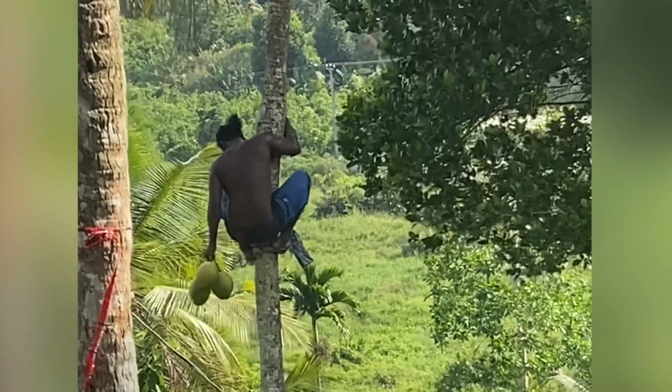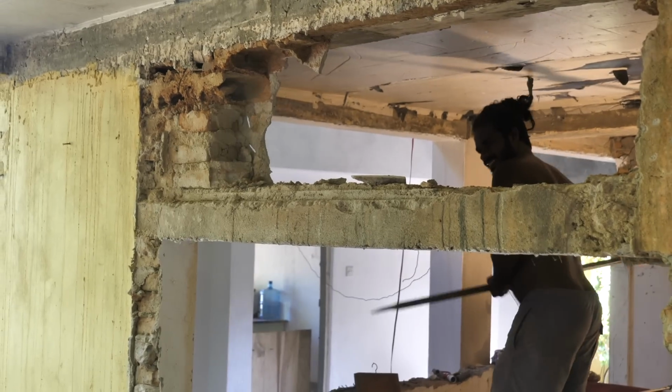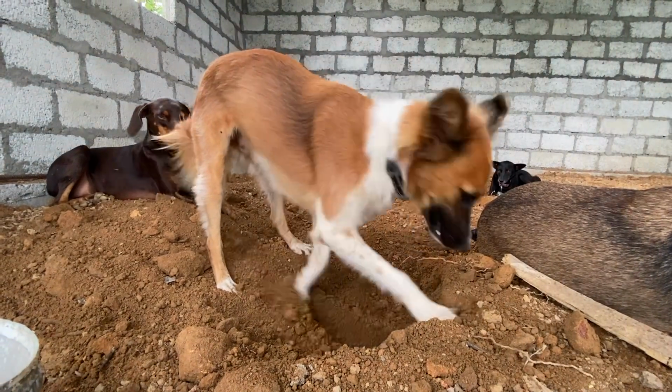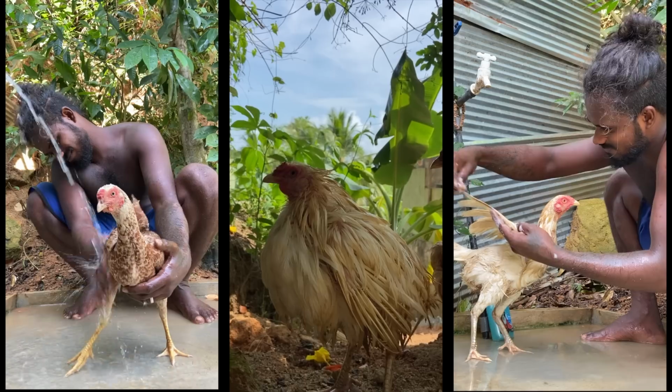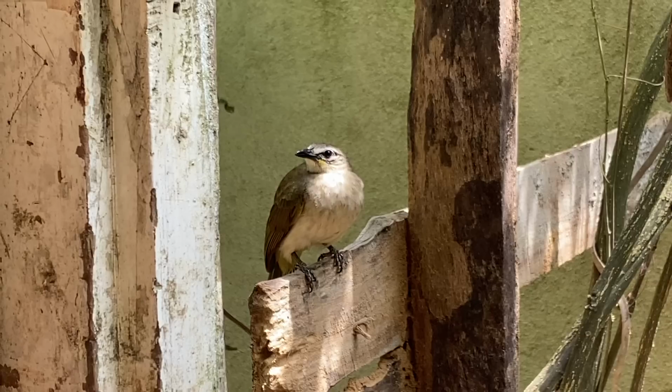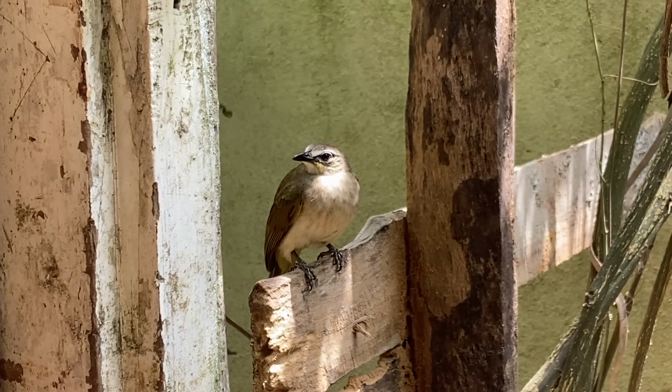We live in the south of Sri Lanka in our home that we have half renovated and share this space with our rescue dogs, cats and chickens. And not to mention the other wildlife that have recently started to call this place home too.